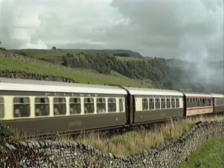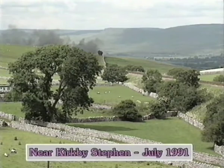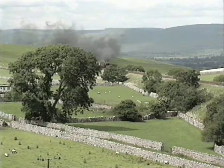Modifications were to prove successful, and in July 1991, the locomotive broke the all-time record for the southbound climb on the long drag, as the Settle and Carlisle is known. This is that run.